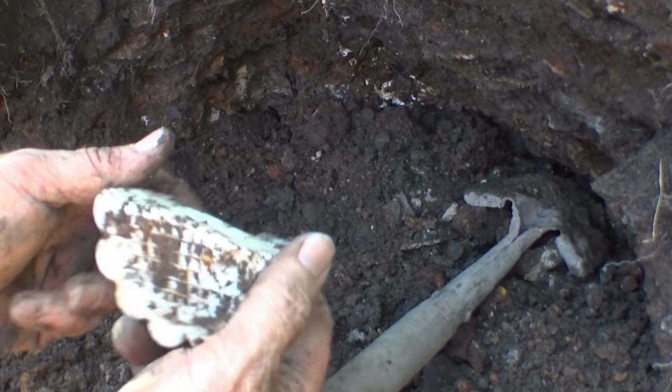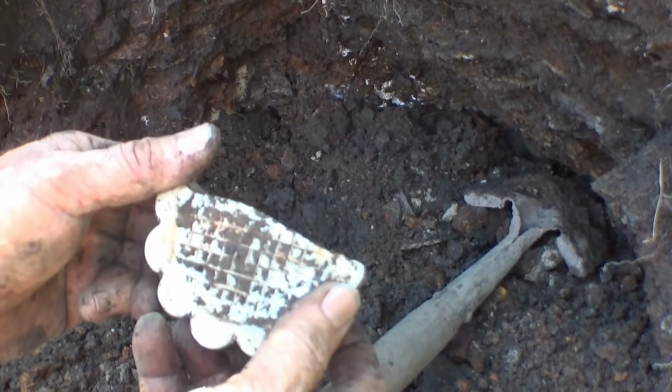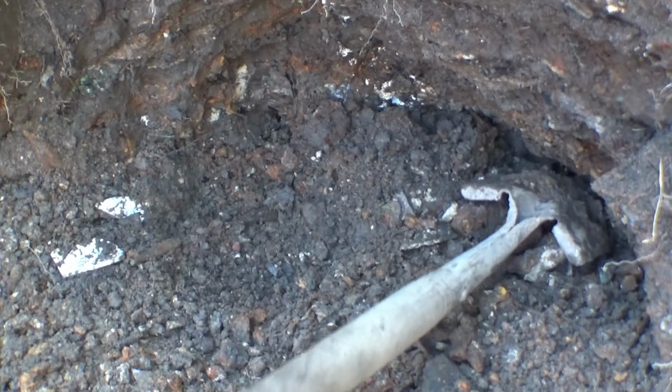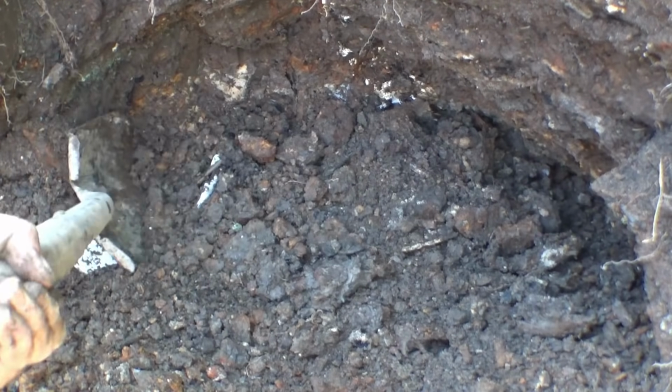It's about half there. See, half chunked off. Too shallow to be a match holder, I think. So it's probably a big master salt dip. Man, wouldn't that have been cool? Maybe we'll find the rest of it. Let's look and see. Sometimes it's right nearby here. So we'll dig around there just a minute. Let's see if there's anything else.